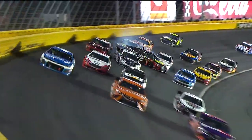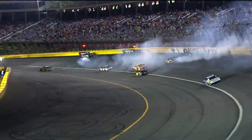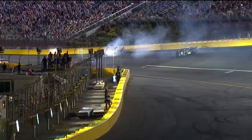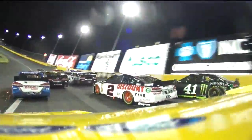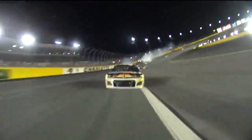Boy, it's a helpless feeling when you're Kurt Busch. You're wide open, right on the outside. You see a clear view ahead of you, and all of a sudden it just closes up and starts to slam you into the outside wall. 2 outside. 2 outside. 1 outside. Keep coming low. Clear. Keep coming low. Get by these guys. Outside.